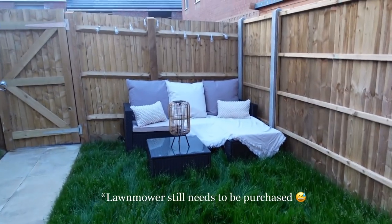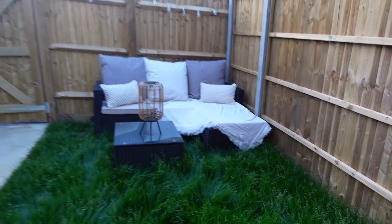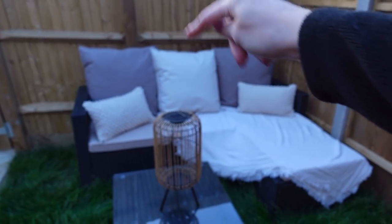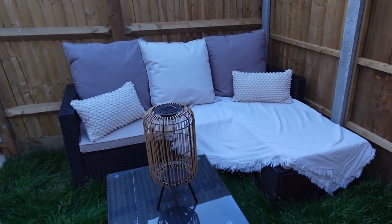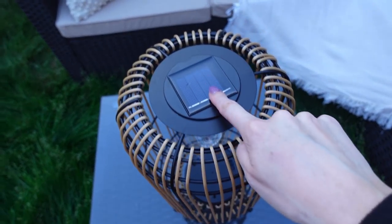Yeah, so the garden's wonky. The chair is on an angle, but we added onto it some big, huge cushions. These were from B&Q, £10 each, really good, massive cushions. And then the two little bobbly ones as well, just to style it a little bit. And then this lamp, I love this. This is a solar lamp.